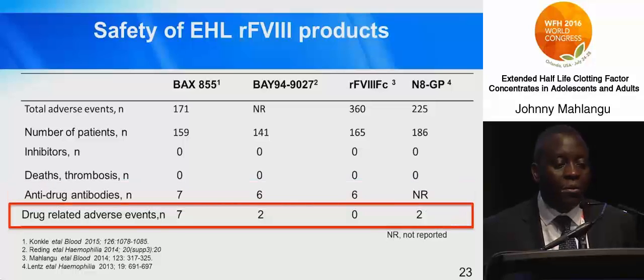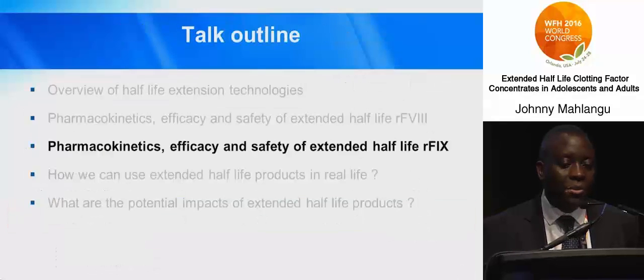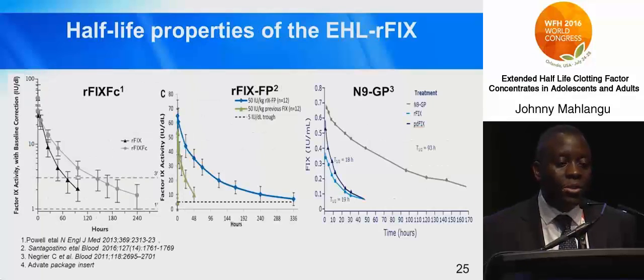There were a few patients that developed drug-related adverse events. These have nothing to do probably with the drug per se in terms of anaphylaxis and allergy. These are purely the impression of the investigator saying that it's most likely due to the drug. But this is not an indication of a safety concern from our perspective. So if one jumps on to the factor IX products, what do we have?